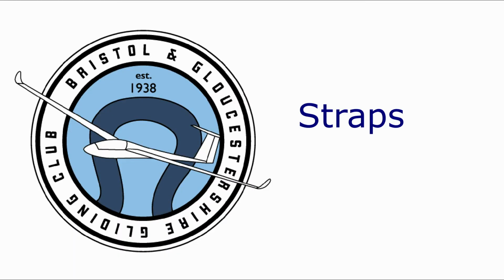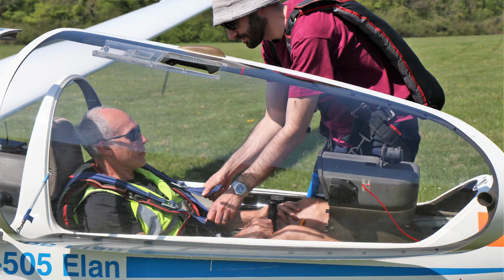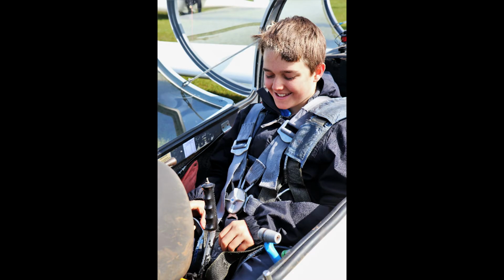Straps. Settle down and make sure you are comfortable. The instructor will check that you can reach all of the controls and sort out your straps. The lap strap in particular must be tight. The shoulder straps should be just tight enough to prevent you moving forwards.